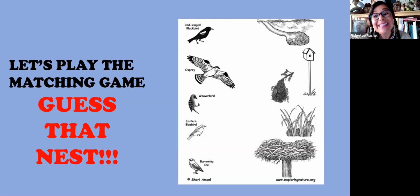Now, because I love birds and I like learning about their nests, what they do, where they live, what they eat, I also love to learn about different kinds of birds. Can we look at this matching game all the way at the bottom? There's a bird called the burrowing owl. It doesn't live in Pennsylvania, but I know a scientist who's studying them in Florida. The burrowing owl makes a burrow.